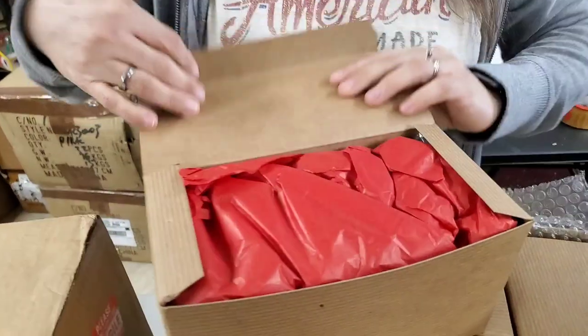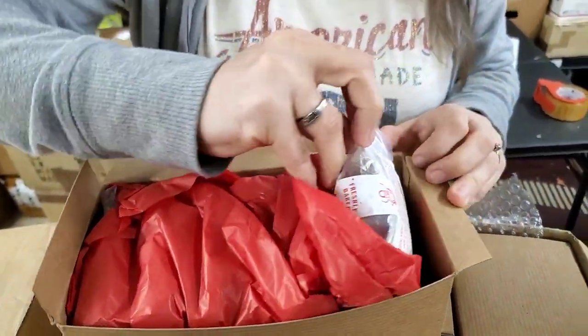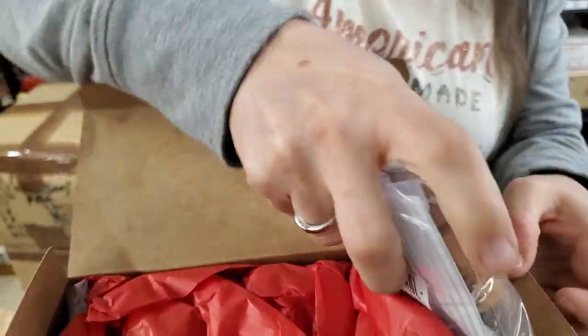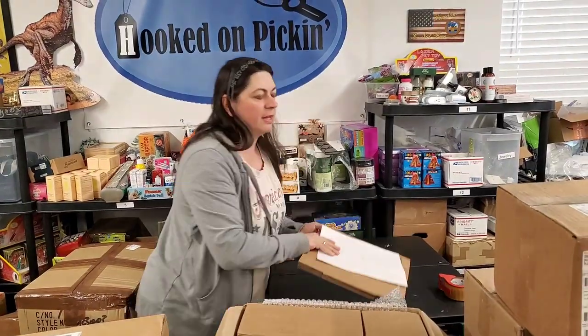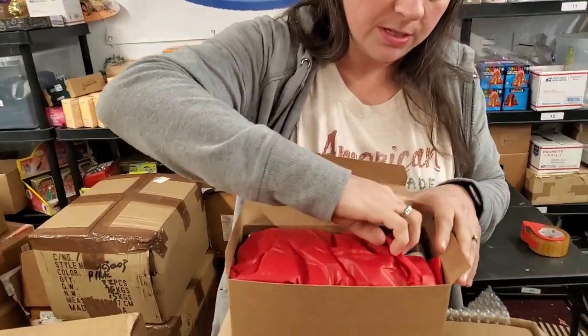Which kind are these? Oh my word, I can smell the peanut butter. These are the peanut butter and jelly sandwich. Awesome. I think I tried to order as much as I could. Well, you guys bought out the cookies so fast last time. So that's one thing about our new location, we're going to have a lot more space, and so we'll be able to have more in stock. Your favorite things will not get sold out near as fast because we can order bigger orders.